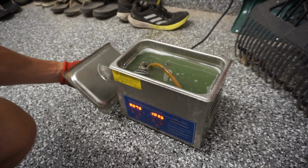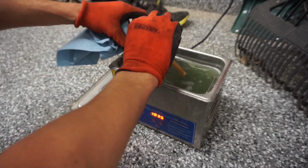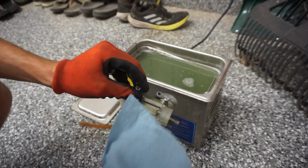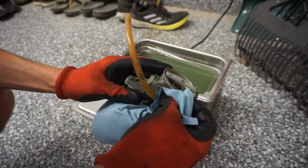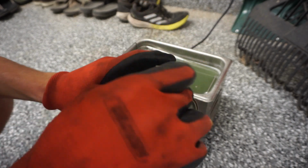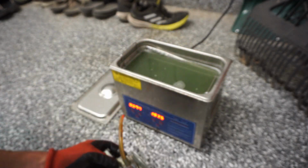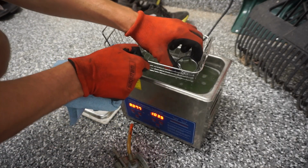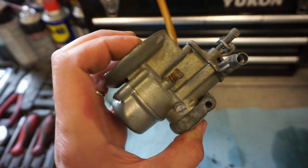Alright, that was cooking up in the ultrasonic cleaner. Let's see how it did. Got pretty clean. Some of that dirt just needs to be wiped off. Looks pretty spotless in there. Our bowl. Alright, carb is all clean.